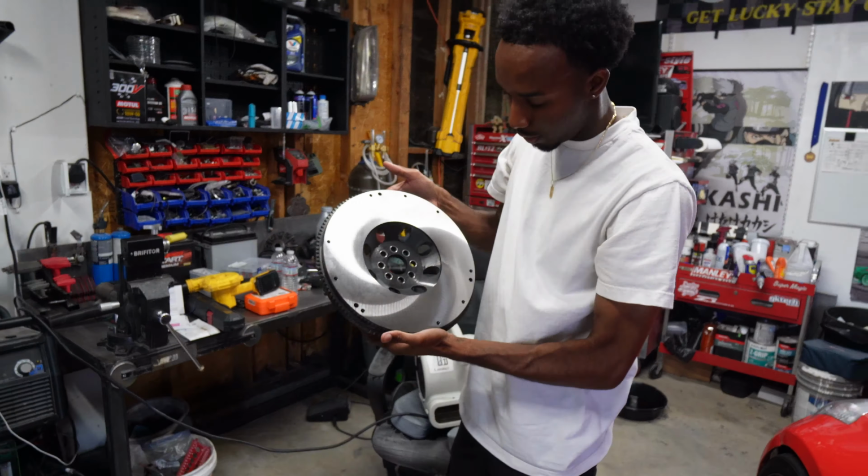And next up, we have our handy dandy Z-Speed Super 6 clutch. This is a really cool clutch. If you guys have Z's and are making some decent power, this is the clutch that really everybody tends to go with.